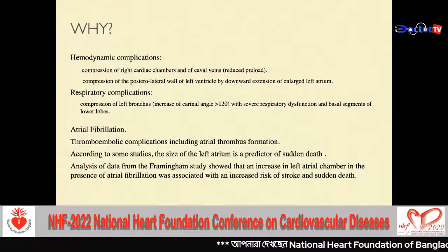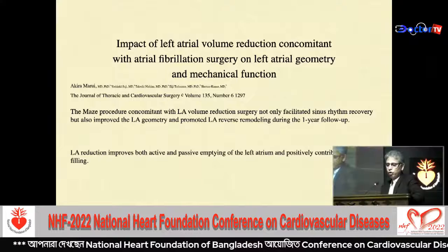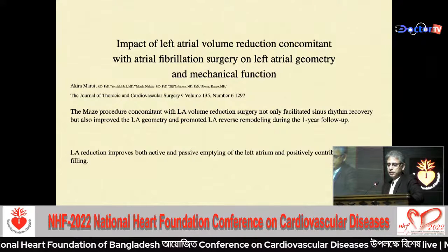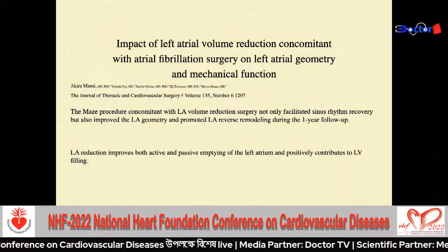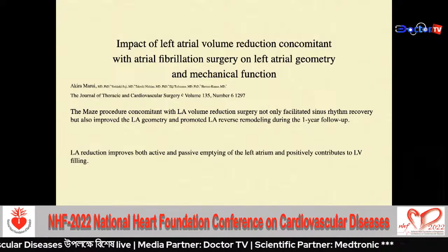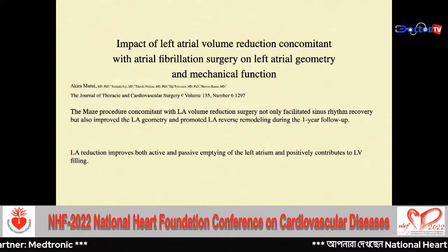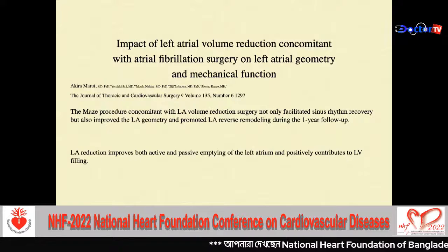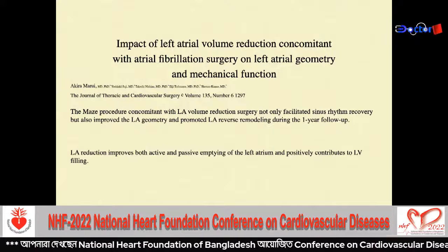So those are, I think, sufficient reasons that we should handle our giant LAs more cautiously. This was the landmark paper, impact of left atrial volume reduction concomitant with AF surgery, although not with mitral valve, but with AF. They found that the Maze procedure concomitant with LA volume reduction surgery not only facilitated sinus rhythm recovery, but also improved the LA geometry and promoted left atrial reverse remodeling. It helped improve both active and passive emptying of the left atrium and positively contributes to left ventricular filling.